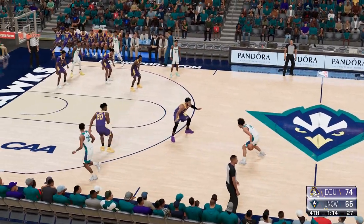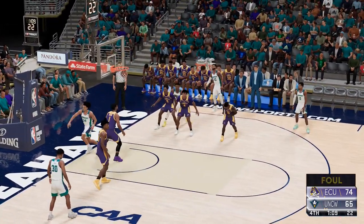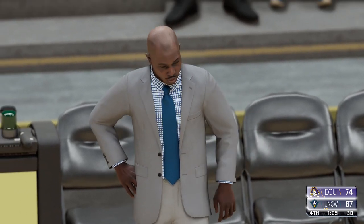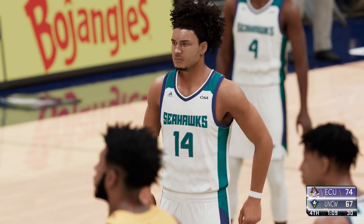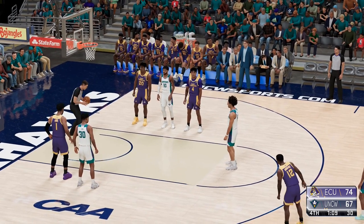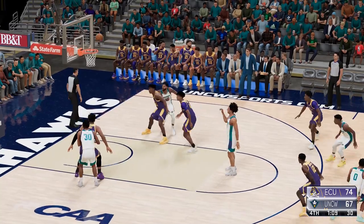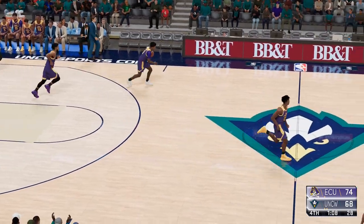Here's Pridgen. Shoots. Oh, what a shot. And one over Jaden Gardner. That's his fourth. Gardner not happy with the call. But UNCW is back at the line here. Try to make this a six-point game. One shot. Pridgen hits the free throw, and it's now a six-point game, 74-68 with a minute and 9 seconds left.